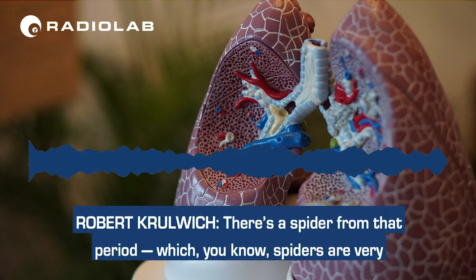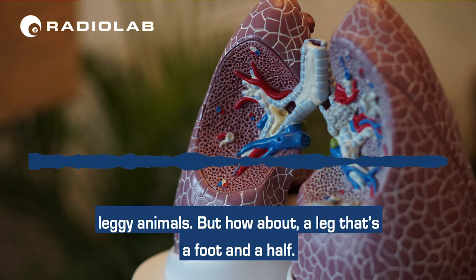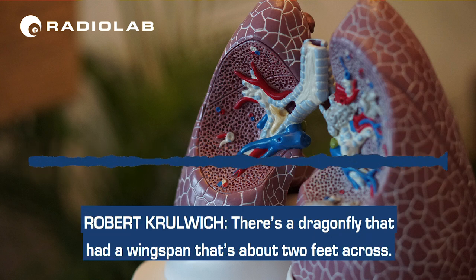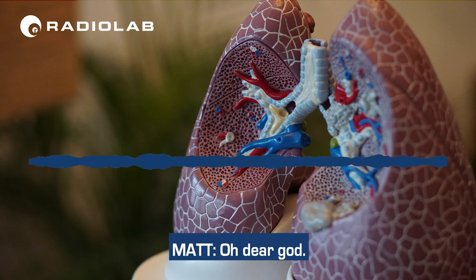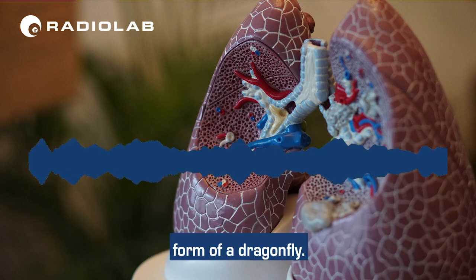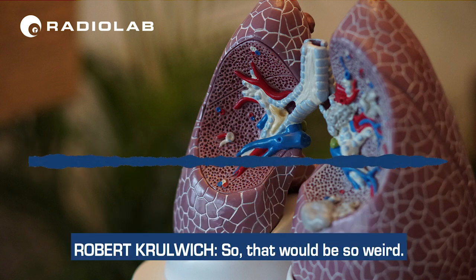There's a spider from that period, and spiders are very leggy animals. But how about a leg that's a foot and a half? You just pat them on the head as you pass them by. There's a dragonfly that had a wingspan of about 2 feet across. Oh, dear God. Just think about that for a moment. That's like a seagull in the form of a dragonfly. That would be so weird.